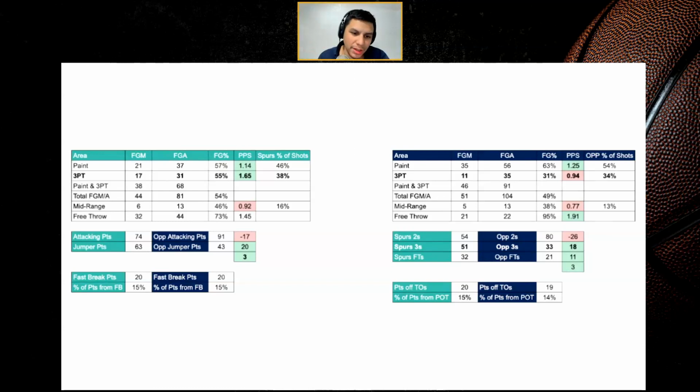We see here that it was really the jumpers that kept the Spurs going. It was more two different ways of looking at it. So you have the Spurs, who were getting a lot of their points from their jumpers. They had 63 points when you combine mid-range and the three-point shot. And the Pacers were more so those attacking points when you take the paint scoring plus the free throws. And so that's where that kind of gap was, where you see a 20 to 17 difference in scoring between jumper points and attacking points, but the Spurs ended up winning by 3 points.